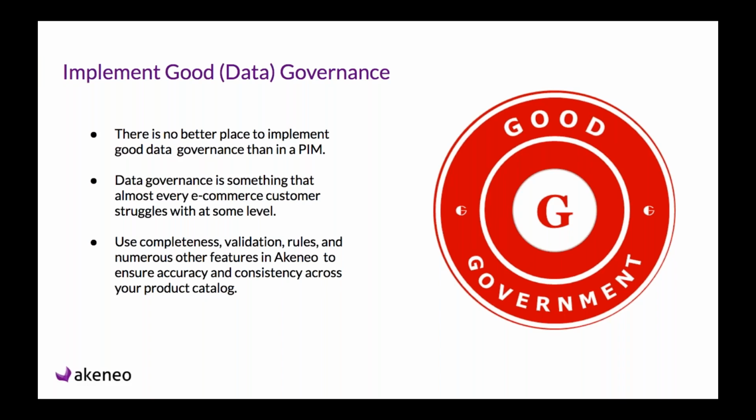And so a one-time migration from Magento 1 to Magento 2 is a great opportunity to pull this data out. Maybe right now it's not in the perfect shape that you'd like it to be. Put it in Akeneo, do some transformation, clean it up, provide better quality data, and then load it into Magento 2.